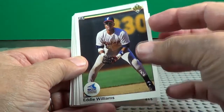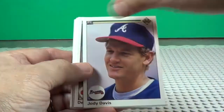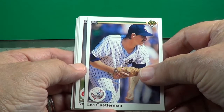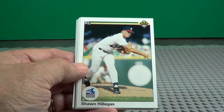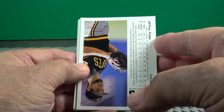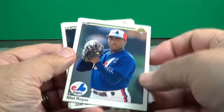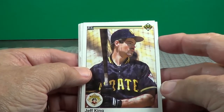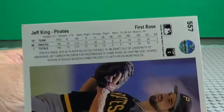Eddie Williams. These are all mixed up. Upper Deck puts them in upside down, backwards, all kinds of stuff. Dennis Martinez. There's one backwards. Usually there's two of them together backwards. There's the back side. They have some good pictures on the back side too. There's the stats.